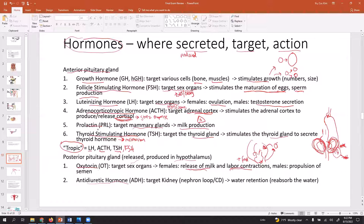Okay. In males, it's going to stimulate the propulsion of the semen, ejaculation essentially. Okay. Then the antidiuretic hormone, just like its name, anti meaning against, diuretic meaning you lose water. So an antidiuretic hormone would do what? Cause you to urinate more or to urinate less? More, because you're releasing water. Less. Diuretics will cause you to urinate more. Anti-diuretic will cause you to urinate less. It allows for water retention, okay?